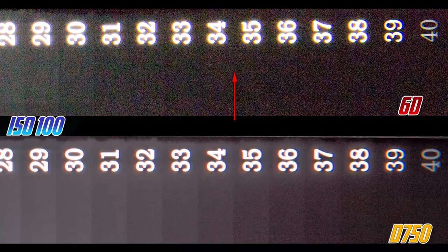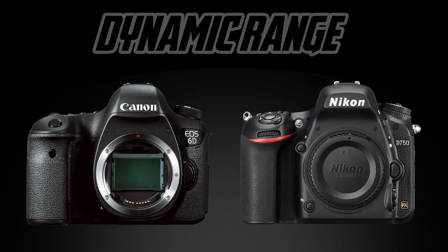The D750 shows very strong performance with a score around 38 and 39. It's about 1.3 stops better than the 6D. It's cleaner and there's less overall noise. Almost no banding, very impressive performance. This is going to be really great if you're a landscape photographer. For dynamic range, the win here goes to the Nikon D750.